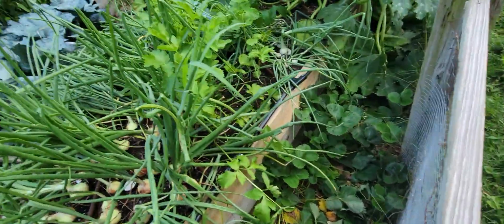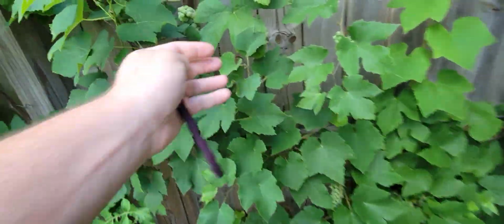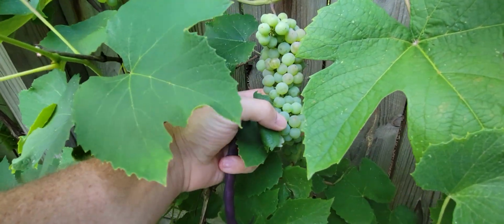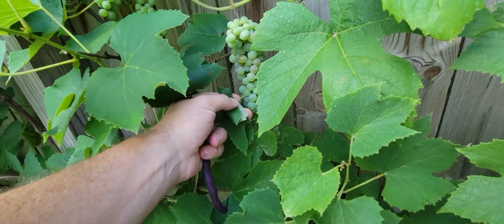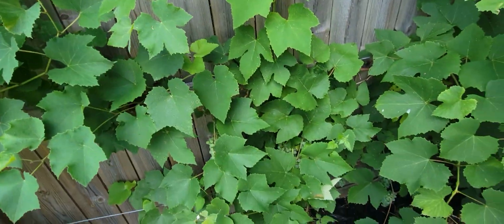Over the fence. So down the back here we have lots and lots and lots of grapes, and they are very sweet now. So they are about another week or so. We'll get ready to start picking them, and there's lots of them.